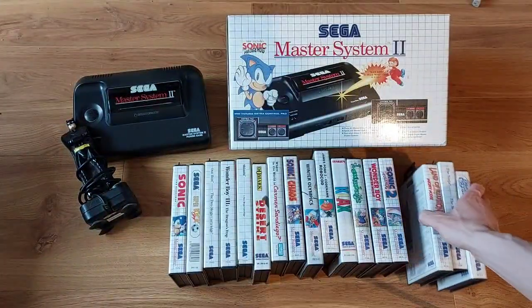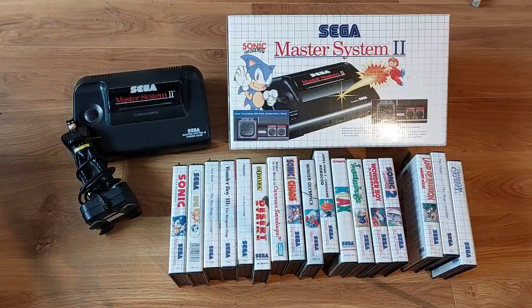They were loose carts, so when I got back into collecting, I basically looked for upgrades to flesh those out. So I still have the cart, but I got the manual and box to complete them. But anyway, that is basically the 90s.